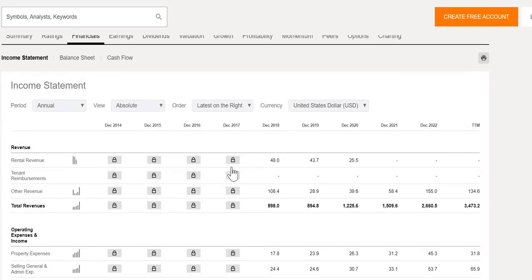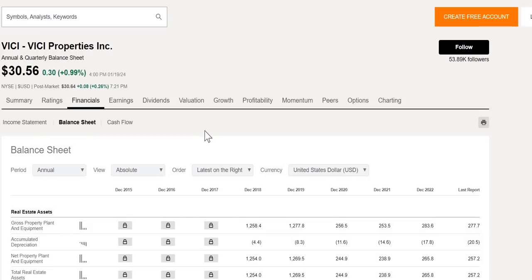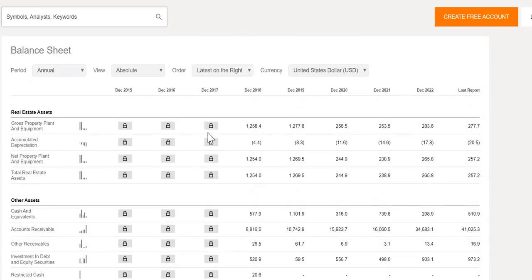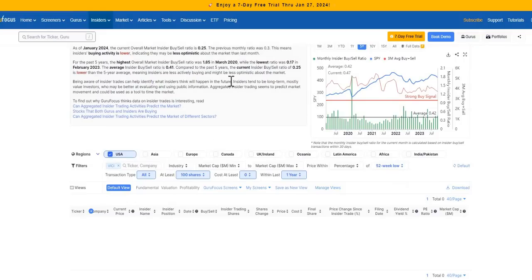We'll see, based on their latest earnings, how their top line income statement as well as their bottom line net income has performed. We'll have a quick health check of the company, total cash versus total debt. We'll also see how they perform versus some of their competitors over the last 5 years. We'll have a quick look to see whether or not any insiders have been buying or selling.